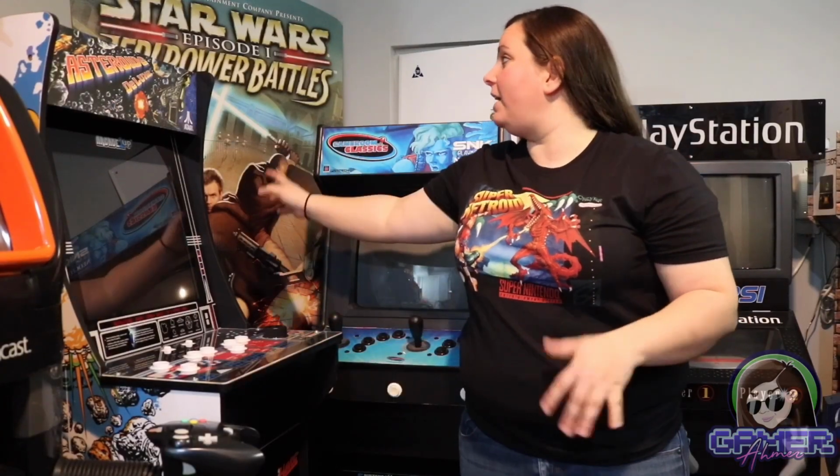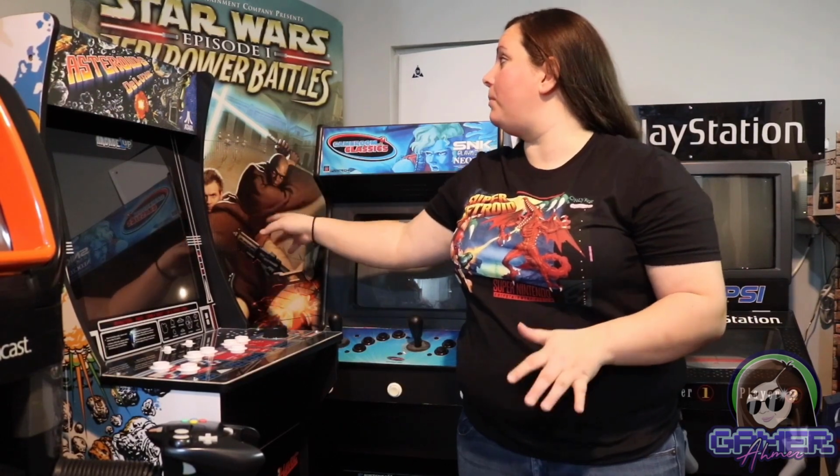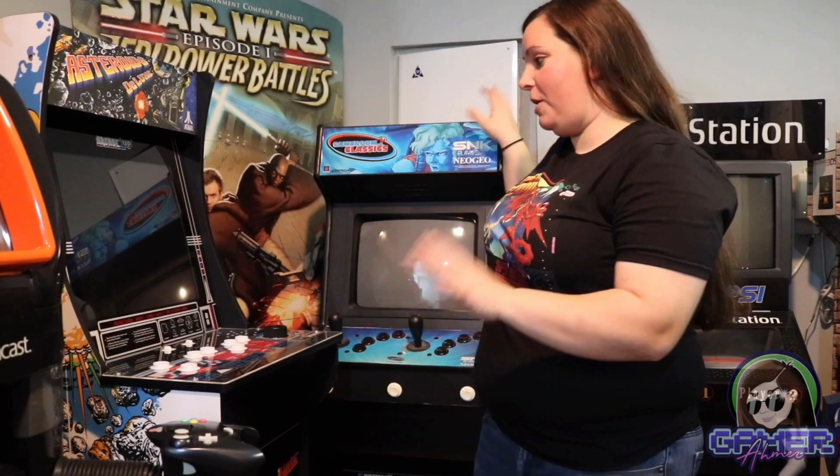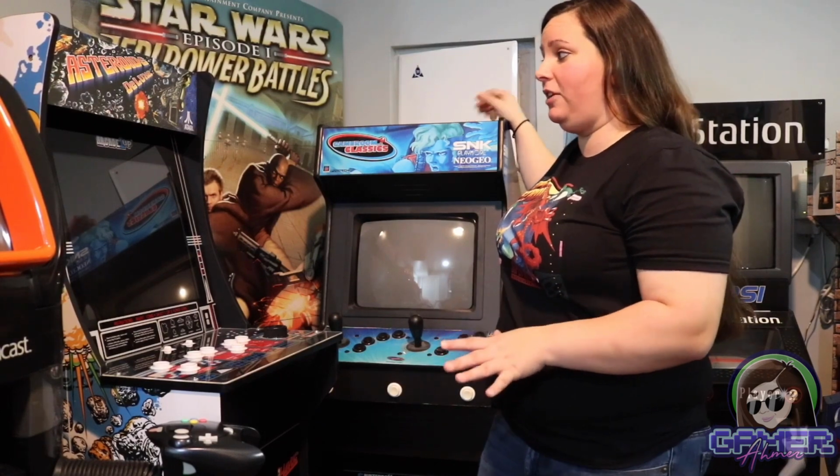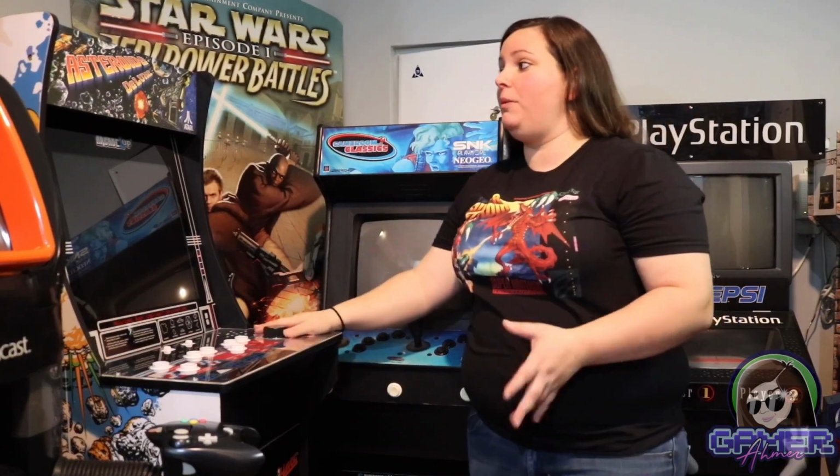And then this little corner right here, I decided to put this large Star Wars Episode 1 Jedi Power Battle standee right in the corner here. Of course, we have a couple of these arcade machines for a little bit of arcade action. So I have this arcade 1-up machine. Now this is the second one in my collection.